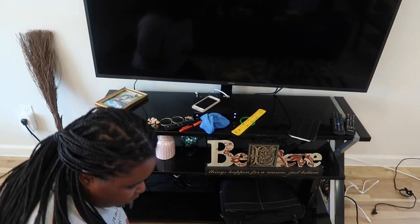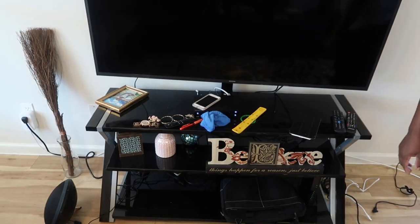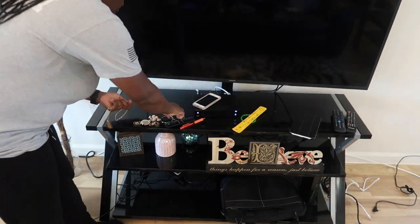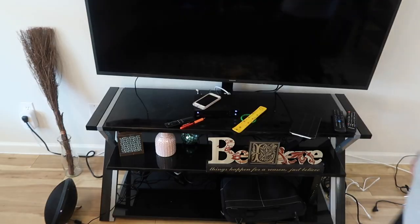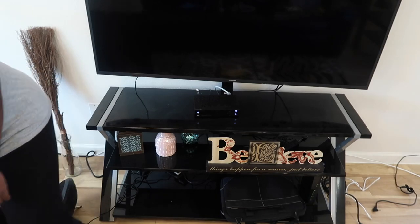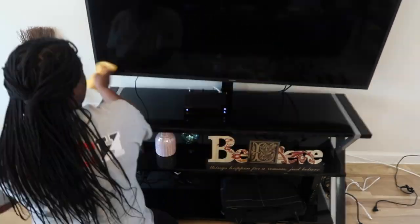Okay guys, so yes, you see everything up there, that is mine. It is mine, my everything, my jewelry, my phone, my pens, yeah, it is mine. So what I'm going to do next is I'm going to spray the TV stand with a glass cleaner. It is a glass TV stand that we got from Walmart. So that's what I'm cleaning it with, and a microfiber towel.